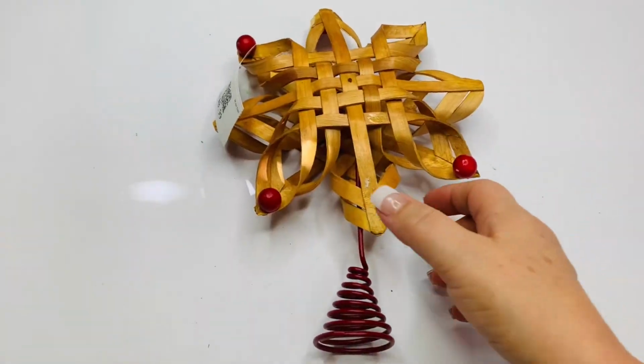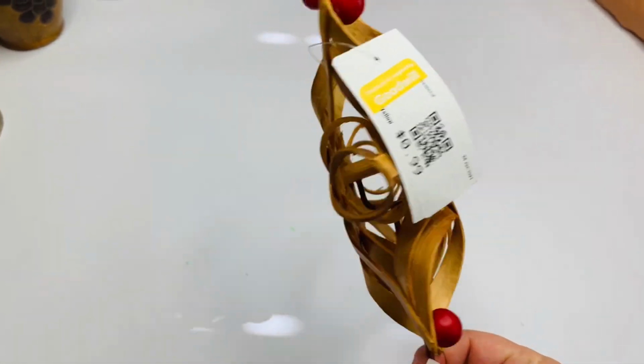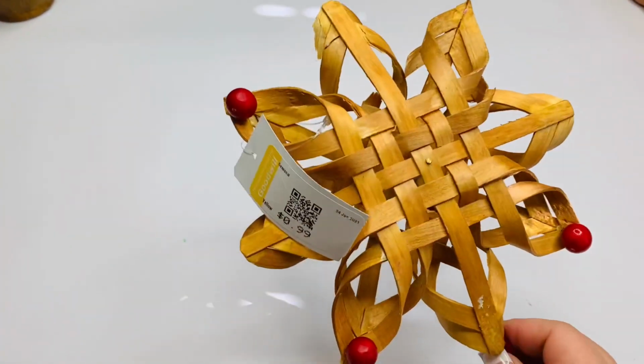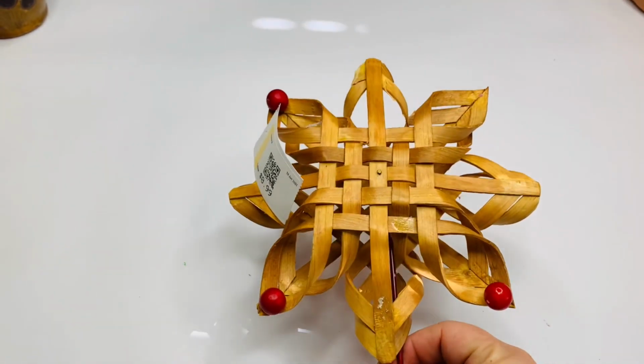And now, without further ado, let's get started. So we totally crunched up this gorgeous tree topper, but I was able to super glue it somewhat back together anyway. It's so delicate and fragile, but it's just beautiful, so I was determined to use it.